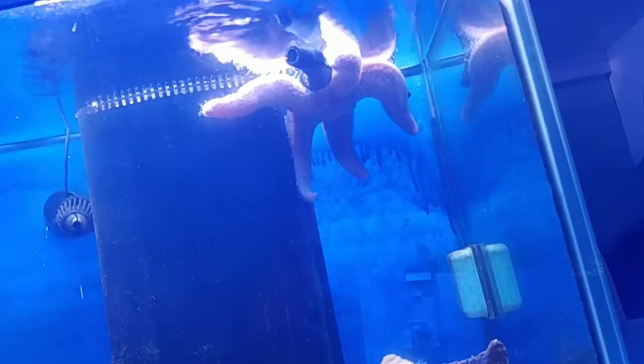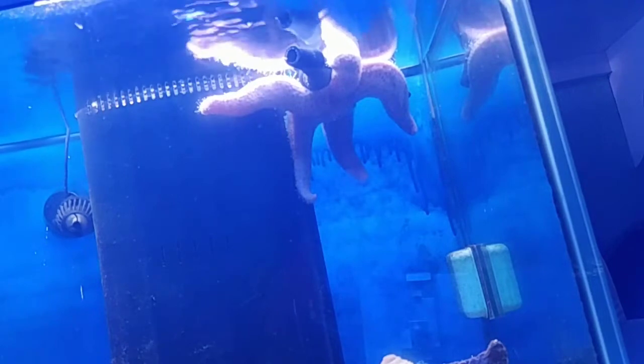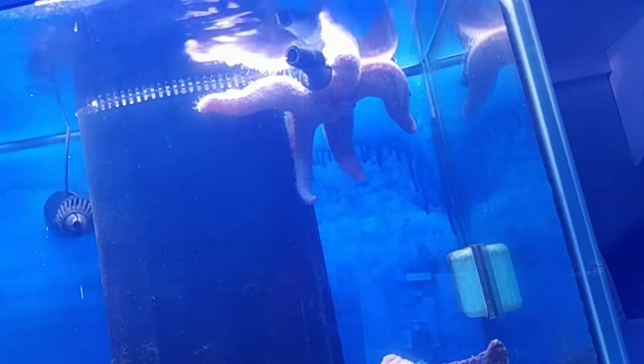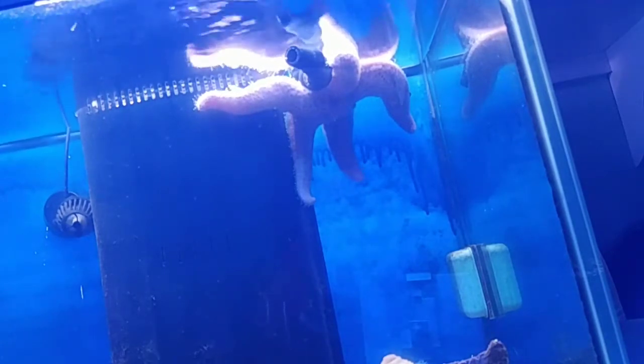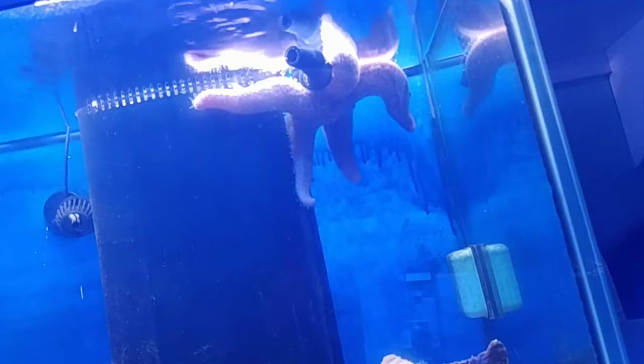It is a very cool sea star. I think this is more of a spy than a sea star, as it really likes to climb around on the surface of the water, doing sort of a Mission Impossible act. Instead of crawling around the bottom, it crawls on the top.